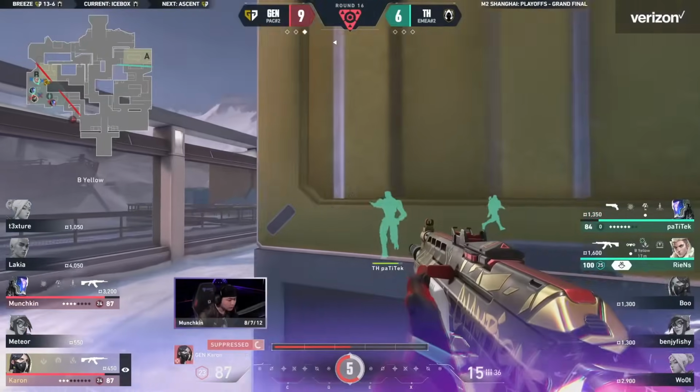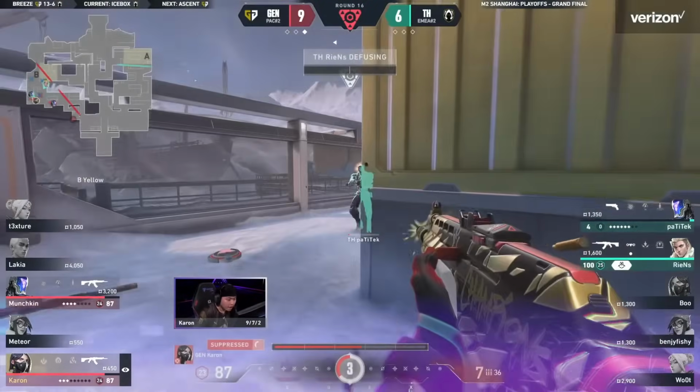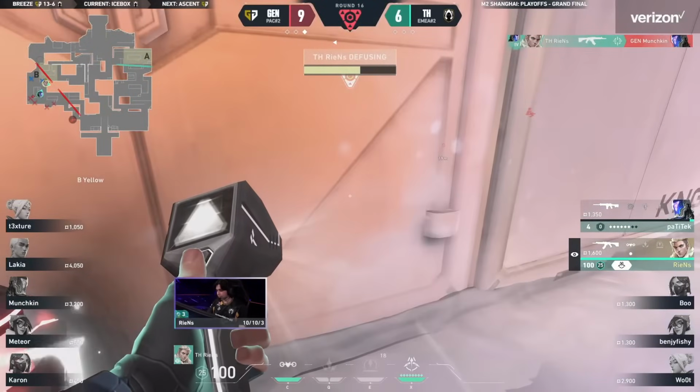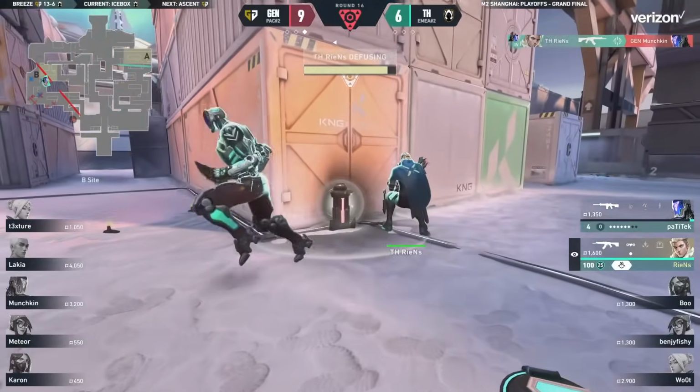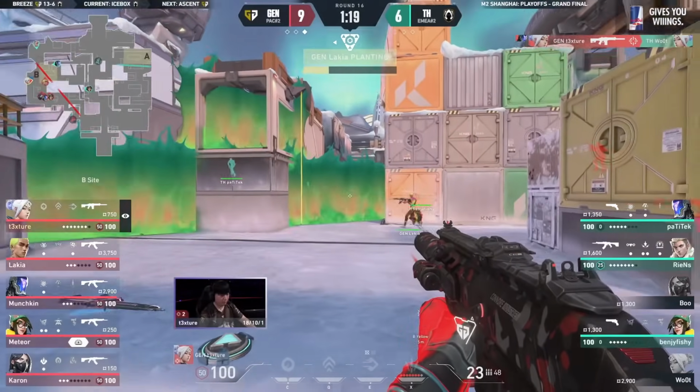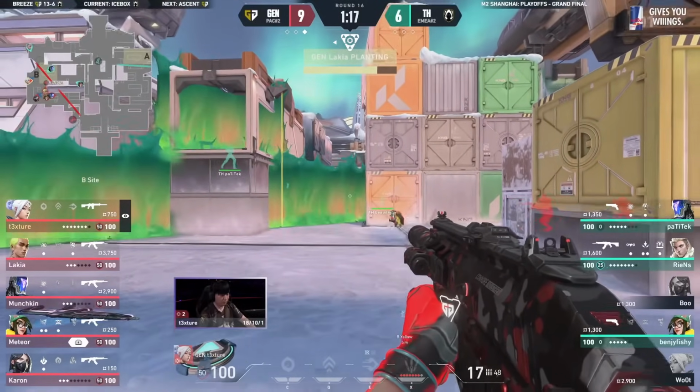This ultimately results in Gen.G throwing a massive round, which could have propelled them directly to the championship. Everybody on Gen.G knew that they blew it, but this round is just a perfect example of why it's so hard to swap between an aggressive style and a passive style in the middle of a match.